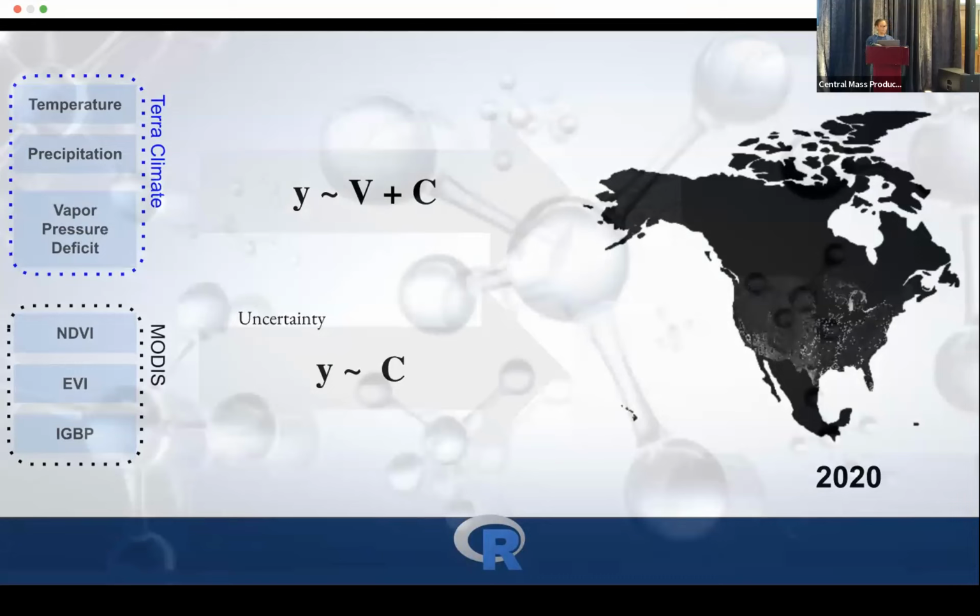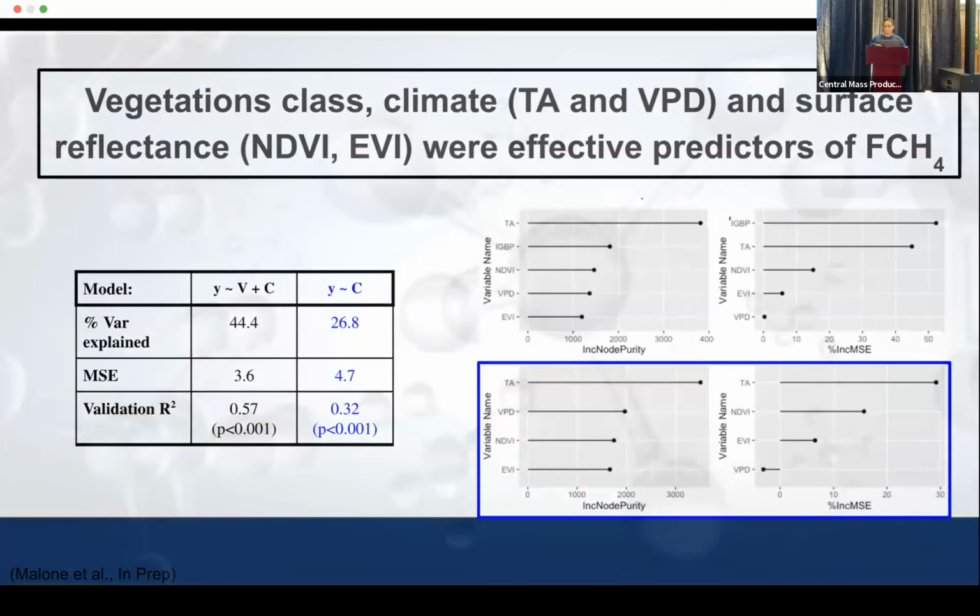And so in order to do this and project it out into space to come up with a total budget, I also have to ensure that my climate data is available spatially. And so I use the TerraClimate gridded climate data, and of course, the same MODIS data that I used for the individual tower models. And so together, it wasn't surprising that with this data set, temperature and vapor pressure deficit were the most important predictors of monthly methane emissions.